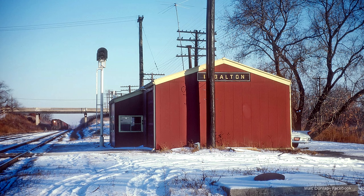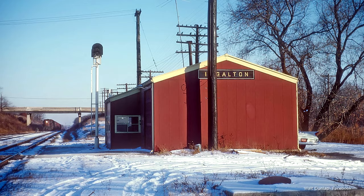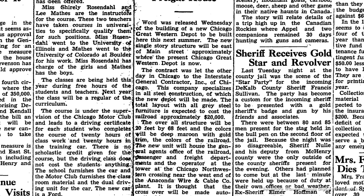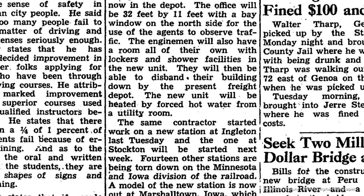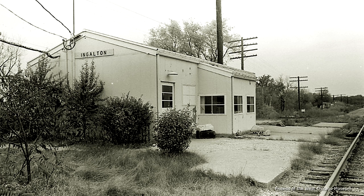If this new Sycamore freight station looks familiar to viewers, they wouldn't be wrong, as we saw a very similar design for the updated version of the Ingleton Depot in Episode 2. This is not a coincidence, as the same contractor, the General Contractor Company of Chicago, built the new Ingleton station at about the same time as the Sycamore station, as well as a few other CGW stations. Although a very similar design, the dimensions of each of these steel structures may have varied from station to station.